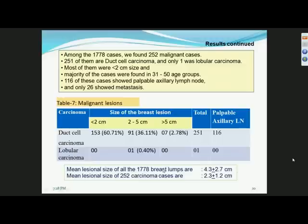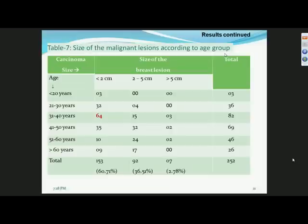And the mean lesional size of all the 1778 breast lumps were 4.3 plus minus 2.7 cm, whereas mean lesional size of 252 carcinoma cases are 2.3 plus minus 1.2 centimeters. Size of the malignant lesions according to age group shows that 64 cases are at the less than 2 centimeter size and remaining in the 31 to 40 years age group.